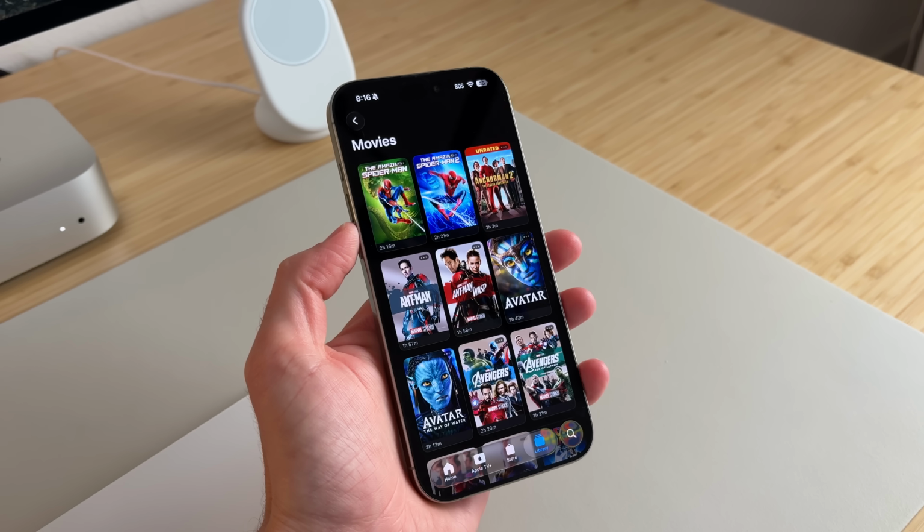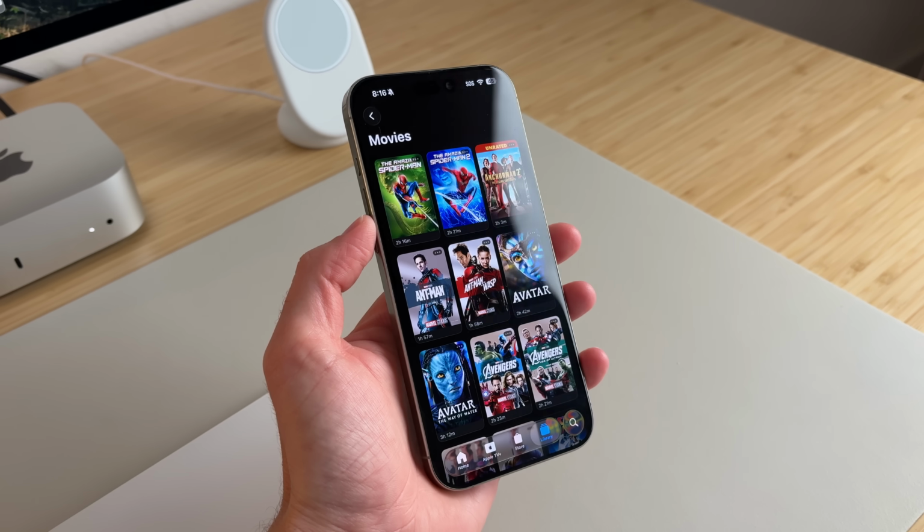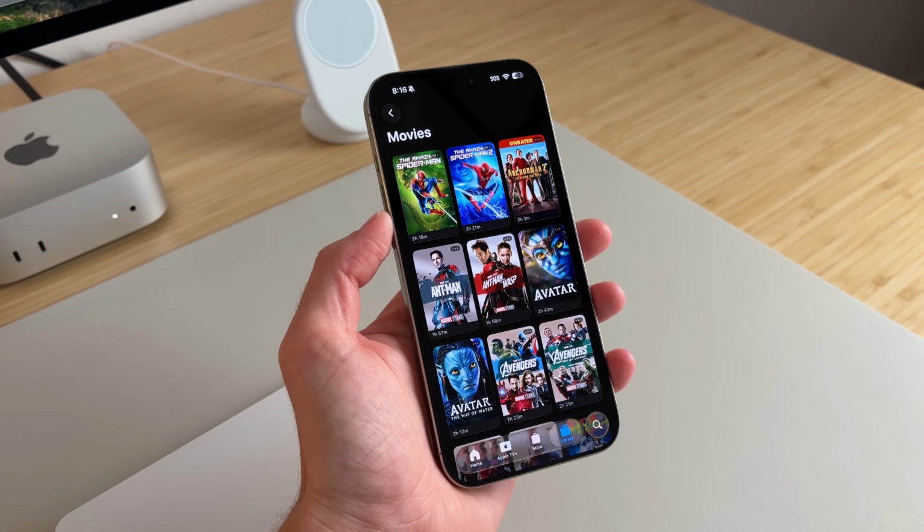One of the sucky parts of switching is you lose access to your iTunes library. So all the movies that I've bought on the Apple Store for years, it does go away. Maybe there's a workaround for it. Someone in the comments let me know, but for some reason I can't access them on the Apple TV app even though I'm logged in. So that's just kind of an annoying thing that maybe it's a reason I don't want to switch.